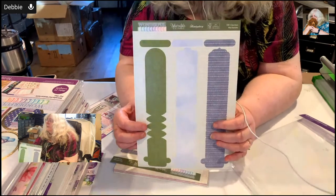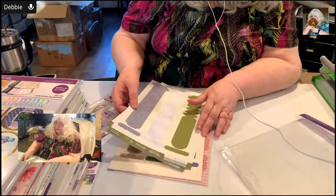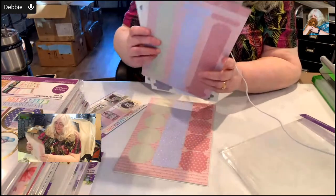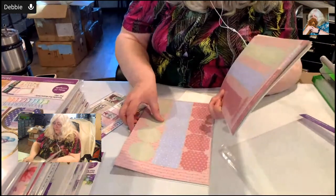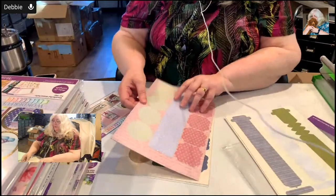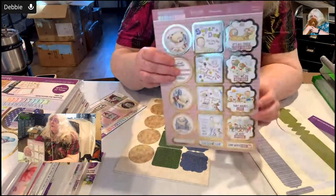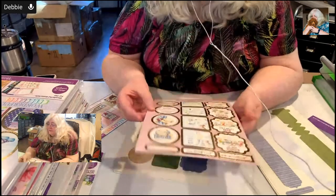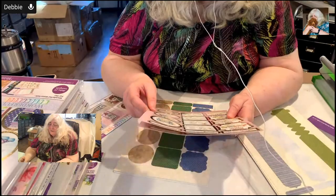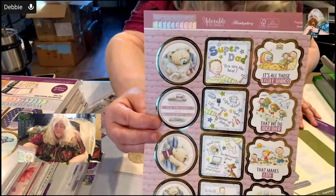Now, these will not hold as many images as we put in Beatrix Potter, but the nice thing is that you can just whip right in and start using these. We have pre-cut mats. We have pre-cut images. There is a masculine set and a feminine set. This is part of the masculine, I believe.